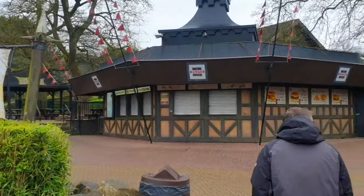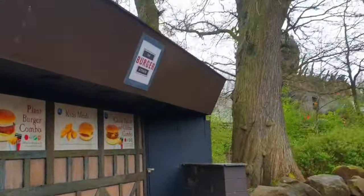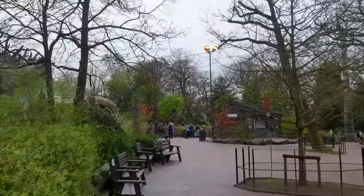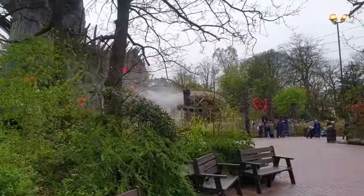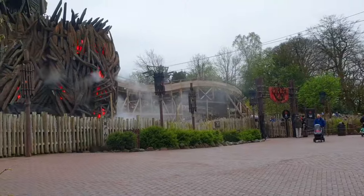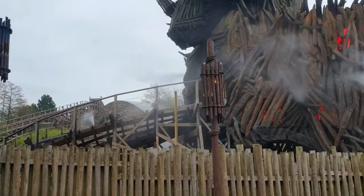So we've made our way around towards Wicker Man, and like I said at the start, the park have invested in lots of improvements around the park, and Wicker Man is no exception, because at long last, since 2022 I think, they've brought back the flames on Wicker Man, which is really amazing. It's what made this ride what it is, because it was the first wooden coaster on the planet to fuse wood with fire. That was probably the main selling point of the ride, so I'm glad they brought that back.